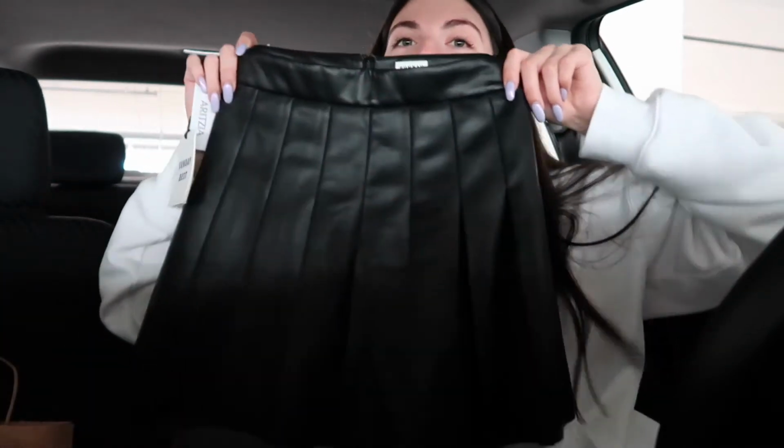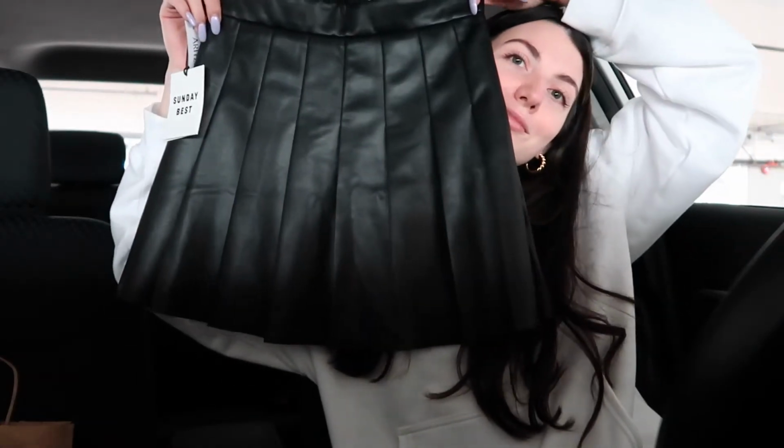It's a size 0. I normally wear a 2 in bottoms at Aritzia, but they only had a 0 or 4, so I grabbed the 0, and if it doesn't fit, I'm gonna try and order 2 online, but at least I have one because I think that this is gonna sell out. Yeah, and that's all I got. I'm gonna go home now and watch Love Island.